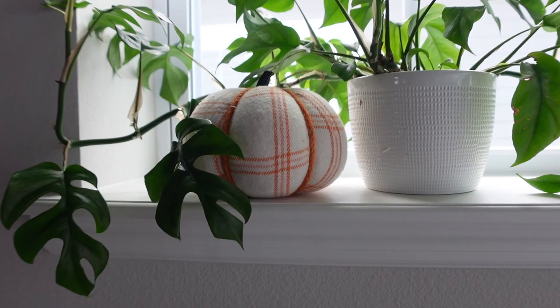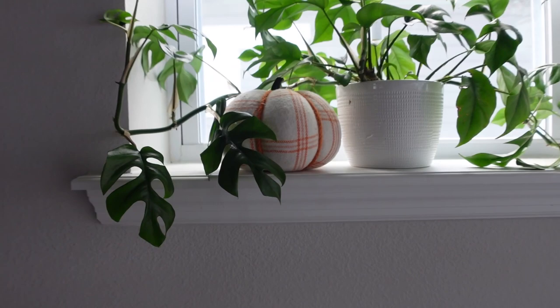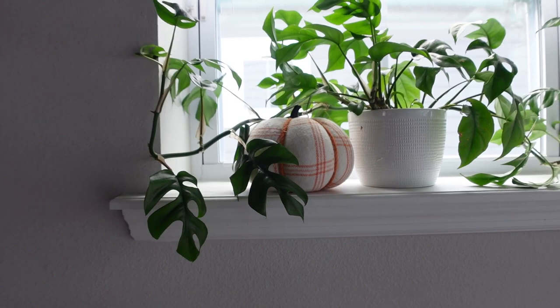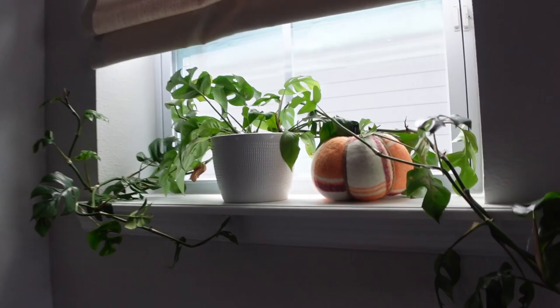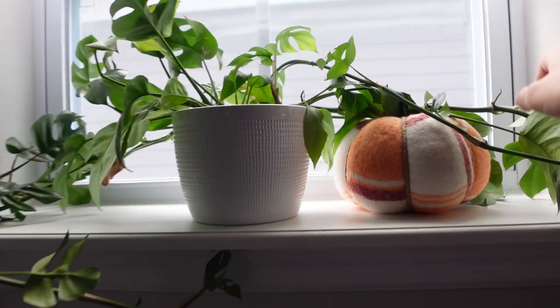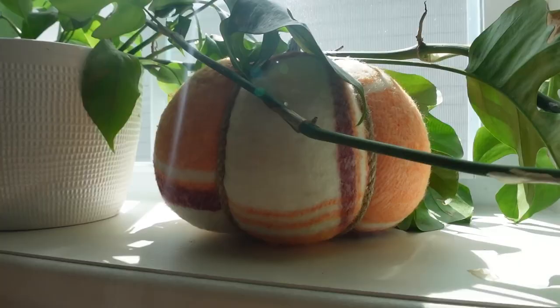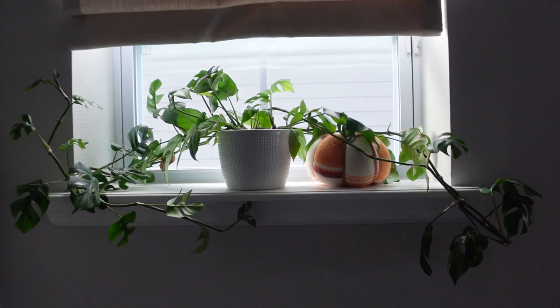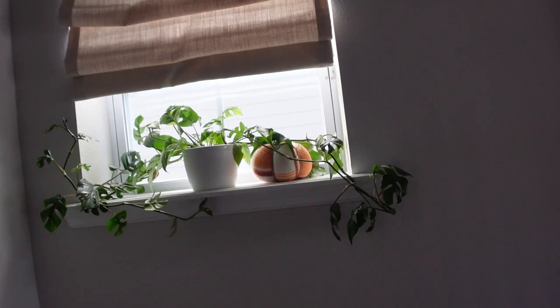I thought that they were just really cute. It almost gives the feeling that the pumpkin is kind of growing from the monstera. Maybe that's just me, but it's like a little pumpkin patch. And I did the same on the other side, and it's a slightly different pattern, but I thought it was kind of cute. Again, it made me feel almost as if the pumpkin was in that pumpkin patch type thing. Let me know if you get that or if I'm just crazy.